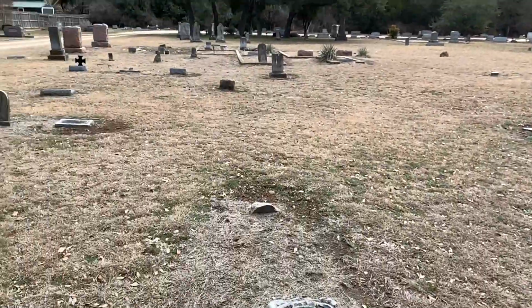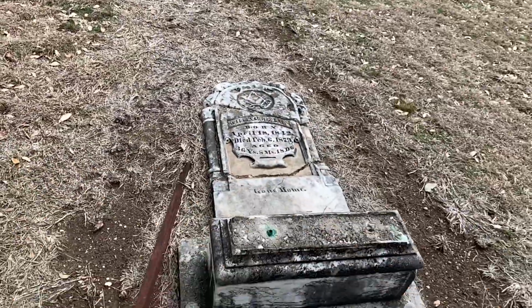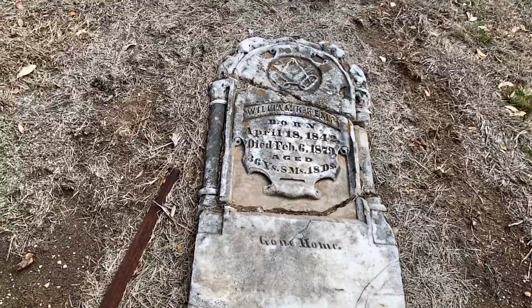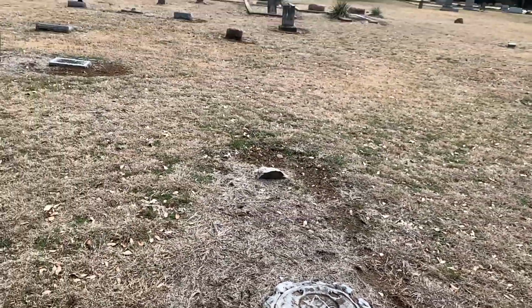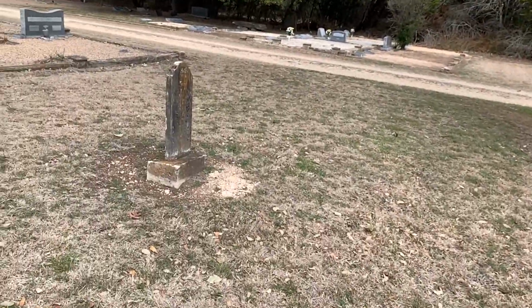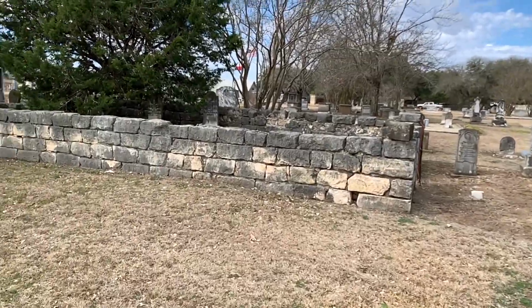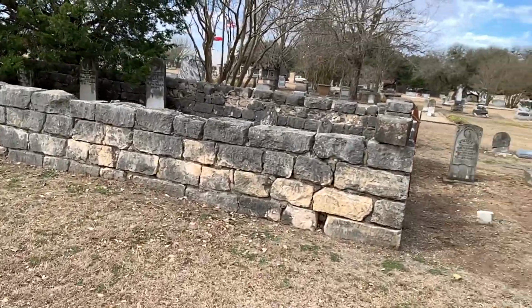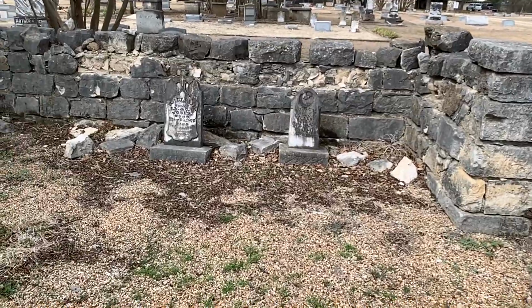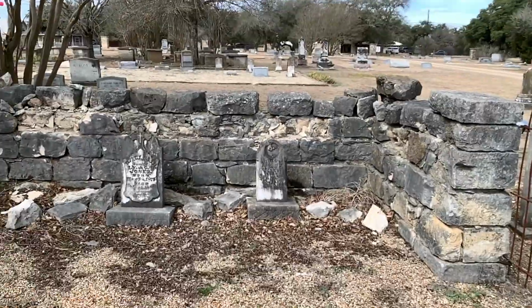There's a lot of these older headstones that have been knocked down and things. Here's one that's for a Mason and an Oddfellow. But some of the ones I think I'm looking for may be knocked down and unreadable. Over here, though, is an interesting little family plot with a rock wall. Let's see what they have in here. Well, that one's interesting there.